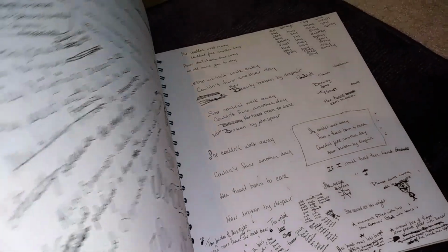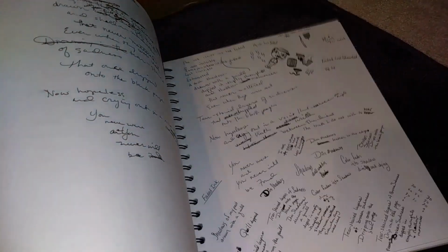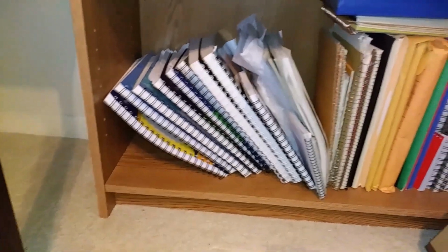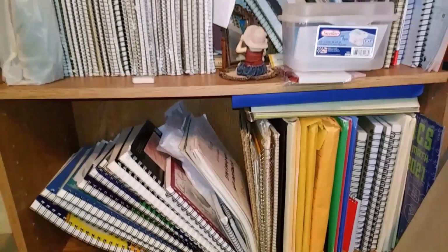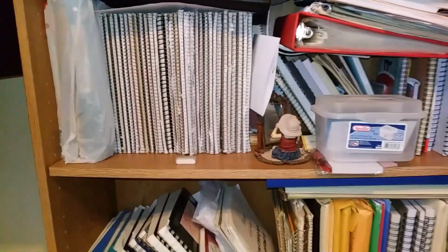With my sketch pads, it's like a brain dump for me. They're not going to be simple or quick to go through. So yeah, that's going to be a long-term project and for another day.